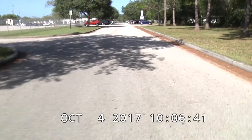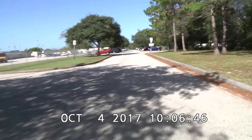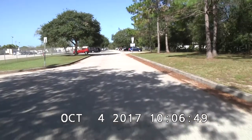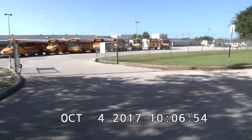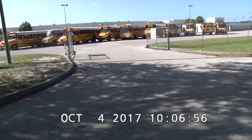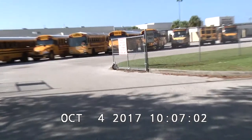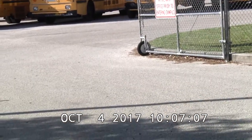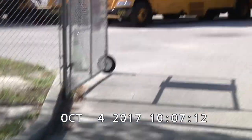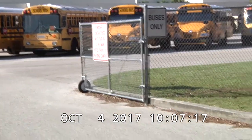Again, we're heading west. We're looking at both the north and south side of the curbing, the actual roadway. Now, to my left, we turn to the left, this is the entrance to the school. I guess the buses go in here. There's a sign on the gate that says that vendors and contractors must sign in. We've been signed in already. That gate looks to be in good condition. Looking at the north gate and then the south gate, they're in good condition.